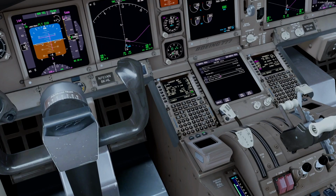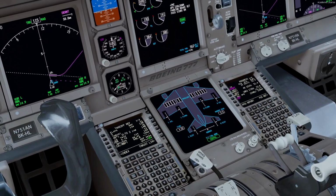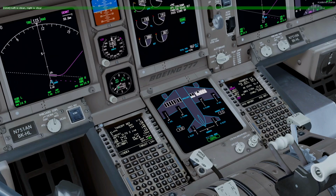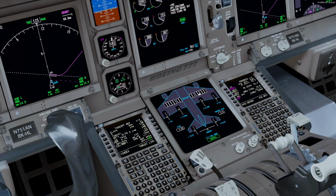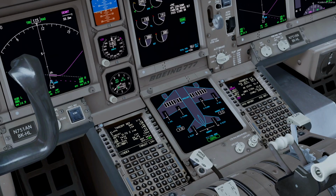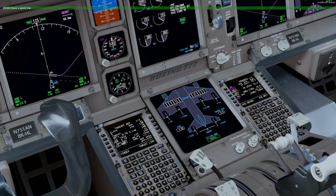Actually, let's start with the flight controls. Like this. So for left. Left is clear. Right is full clear. Right, neutral, full up, full down, and the rudder, full left, and full right, and trim should be up 5.75. So let's do that while we are here. Like that, okay.